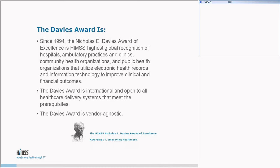Core to the HIMSS mission is promoting the use of health IT to improve the quality of healthcare delivery. HIMSS promotes and advocates the integration of clinical decision support and best practice guidance, access to clinical data to analyze progress, and IT-enabled patient safety tools for all healthcare organizations, clinicians, patients, and community members as vehicles for improving patient outcomes. The HIMSS Nicholas E. Davies Award of Excellence, the pinnacle of the HIMSS Value Recognition Program.